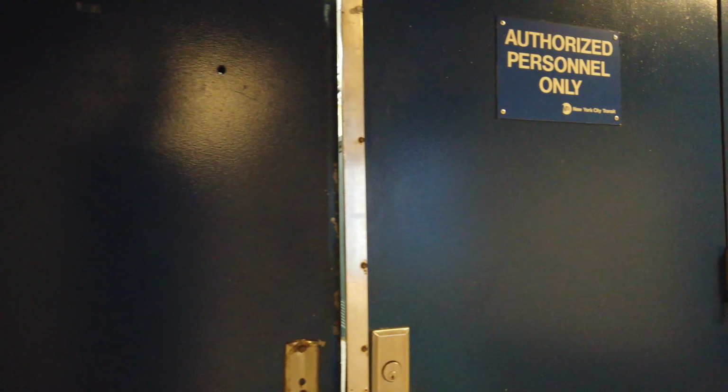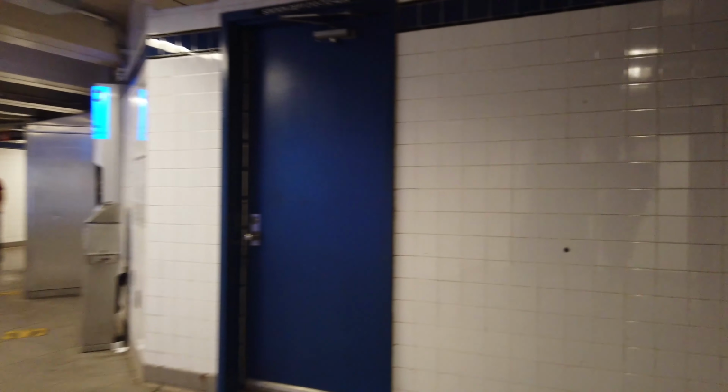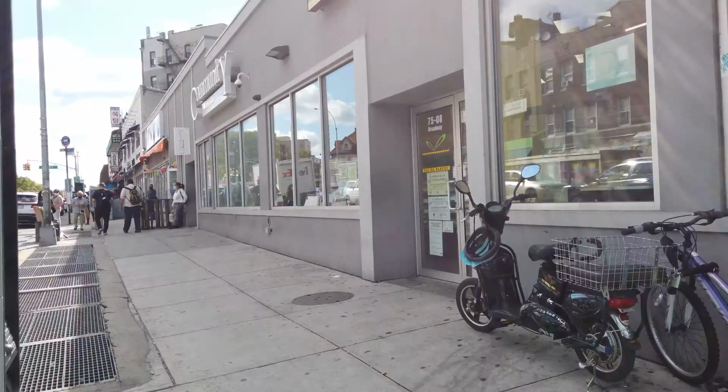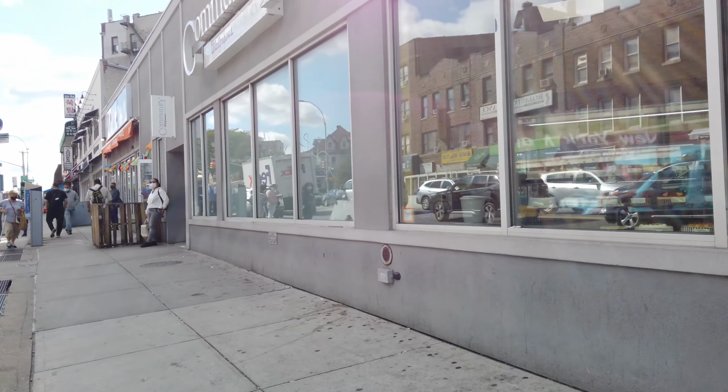Video surveillance cameras. Yes. Oh, this door is open. I can't open the door. The camera's going to catch me if I open the door. Oh well, I guess I'll just walk over. Oh, I'm losing my balance. I'm going to have to catch my balance on this door and look at... Oh, darn it, another door. Darn it. Oh, maybe there's something up here.